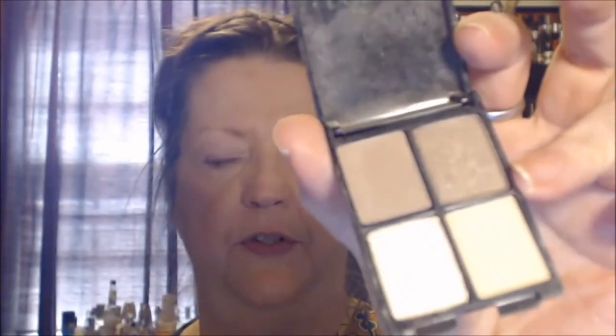Okay. Alright, for the eyeshadow, this is a Lancome teeny tiny quad. And it's pretty cool because it's all neutrals. And so I'm going to cover my entire lid with this pale here.